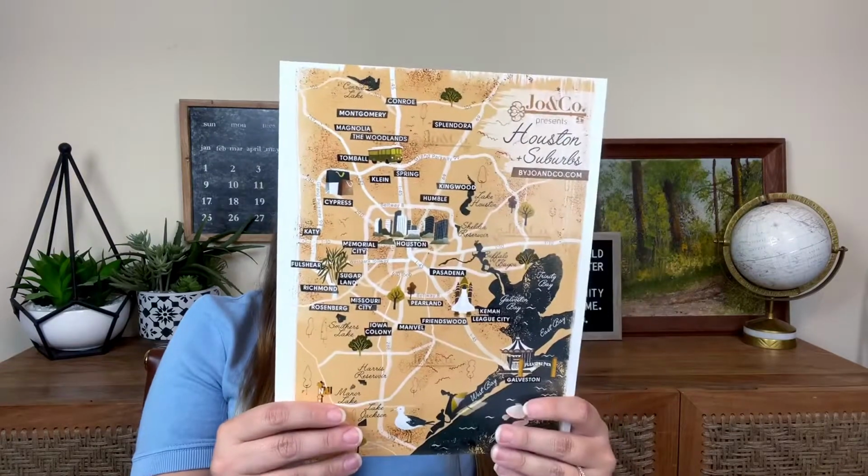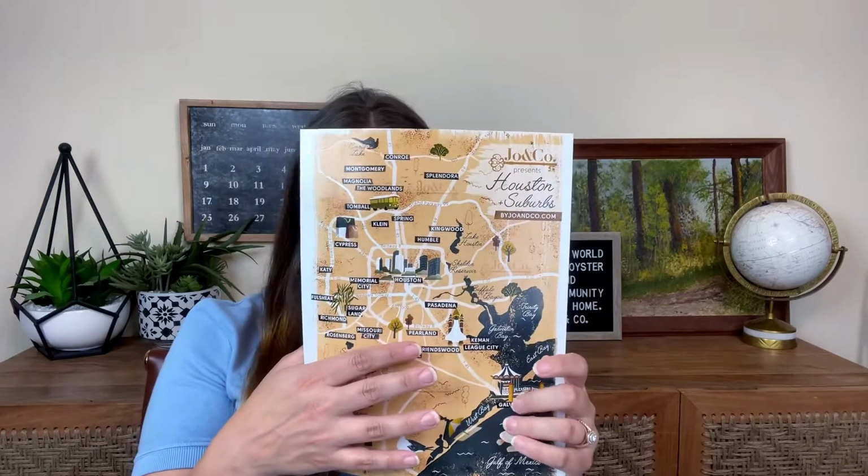Number 23 is Pearland. Pearland is close to downtown, but still has lots of new construction options.